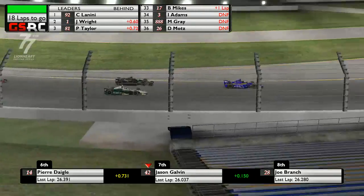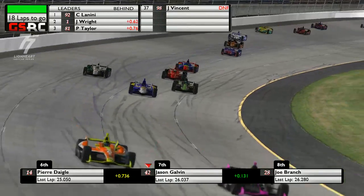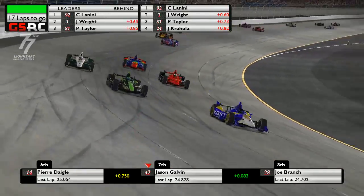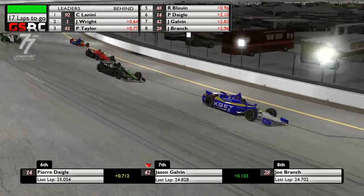Galvin right now is the highest running driver on fresh tires. Tire wear might not be a huge factor, but if you've got 3 or 4 tenths in your pocket, that's a good thing to have coming down to the end of this run. Got 17 to go. Lanini still leading.